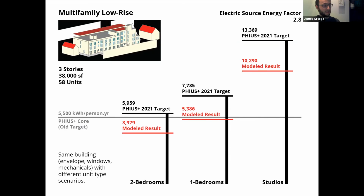So in the first column, again, I'm modeling the same building, same envelope, windows, and mechanicals. The only difference between each of these black vertical lines is the unit distribution in this building. So in the first column, if this building was all 2-bedroom apartments, we're assuming about 3 people per unit. That's a lot of people in this pretty small building. Because our old target was based on the per person metric, it would have met it, that red line shows it was underneath that 5,500 by quite a large margin, and it was meeting it no problem. Looking at the second column, the red mark is pretty close.